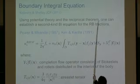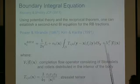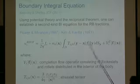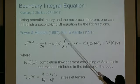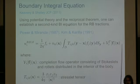And what you could do through a nice argument performed by Kim and Kurilla using the reciprocal theorem is show that you can derive a second kind integral equation for the tractions on the body, which is just the adjoint operator of your second kind integral equation for the distribution of stresslets.